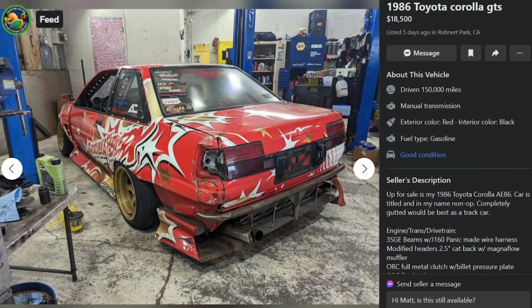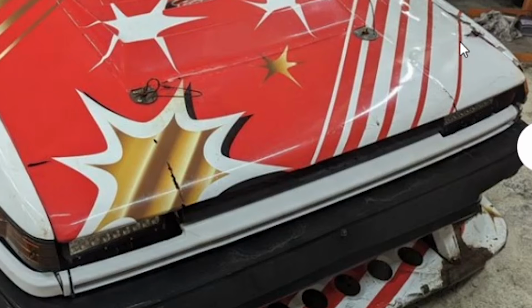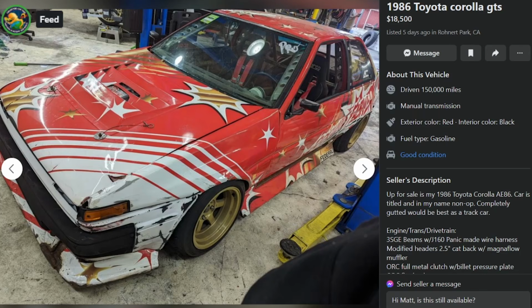Look at the headlights. They're welded shut. Ooh, why? Because LEDs, bro. I'm giving it a thumbs down. What about everybody else? Yeah, this car. Yep. I give it the poop emoji.